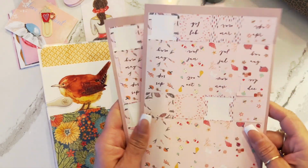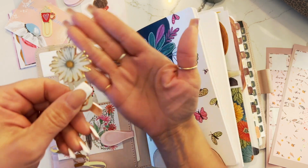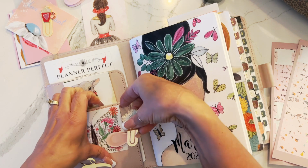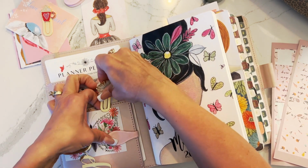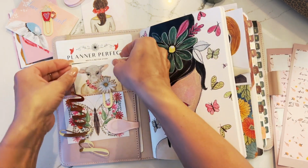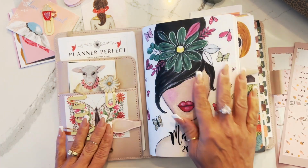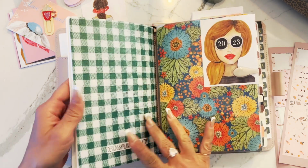Okay, so now here I have my fun little tabs I love to keep on hand. And I always add them to my monthly planner. And then here's my daisy charm. I decided to use that instead of the more February kind of paper clip. I'm using my daisy. These are in our store. So cute. Perfect for beginning of spring. Be looking out for fall charms and Christmas charms. Those will be coming this year, so that'll be fun.